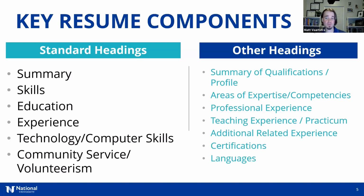Additionally, certifications, if you have any of those, and languages, as I mentioned, are other potential headings that you can include within the resume. Again, you don't have to have all of these. You want to have the ones that make the most sense for you, the standard ones being your baseline typically for a resume.